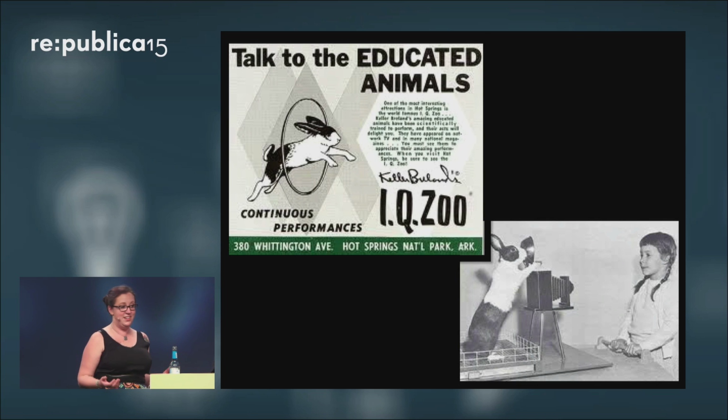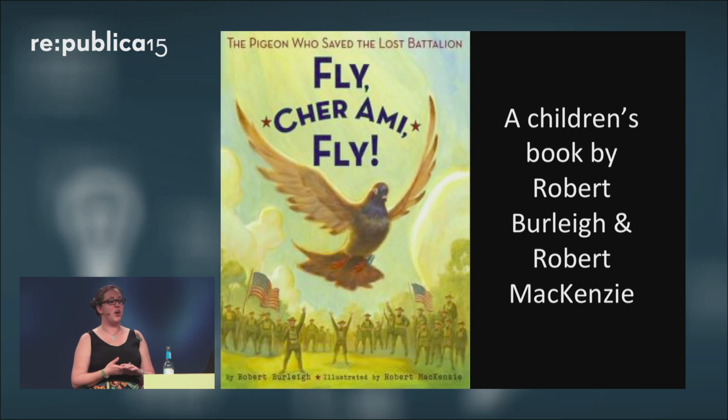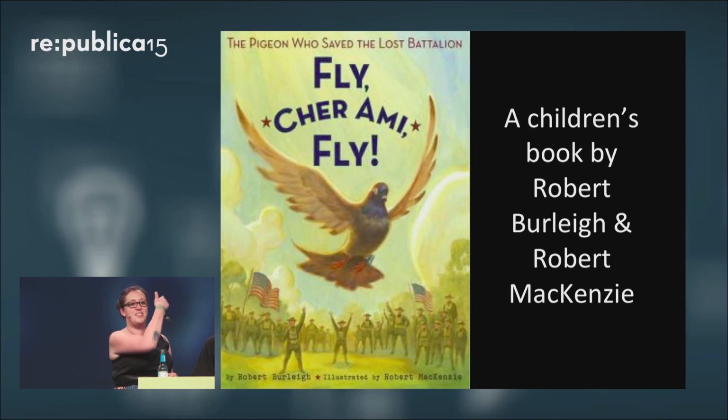And one pigeon, anyone French in the audience? Cher Ami, this lovely pigeon, was actually awarded the Croix de Guerre medal for her heroic service. They didn't find out she was a female until after her death, by the way, for her heroic service in delivering important messages during World War I. This is a children's book about her in case you would like to educate your children.